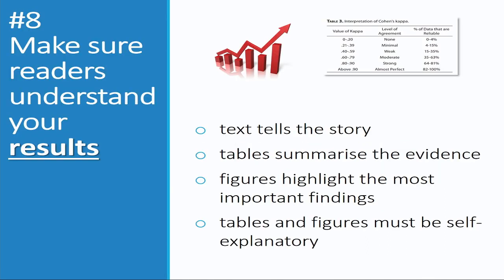Tip number 8, make sure readers understand your results. Results are quite simple, and there are not so many errors in results, but still sometimes there are some classical errors. In results, you have the text, you have tables, and you have graphs. Tables summarize the evidence, and figures are the ones that highlight the most important findings. Make sure that tables and figures are self-explanatory.